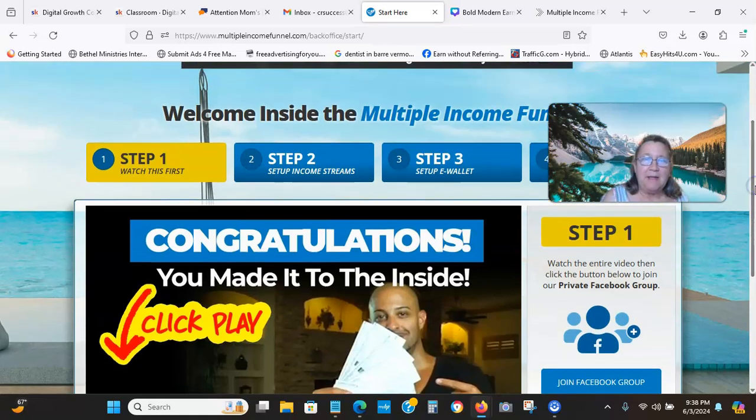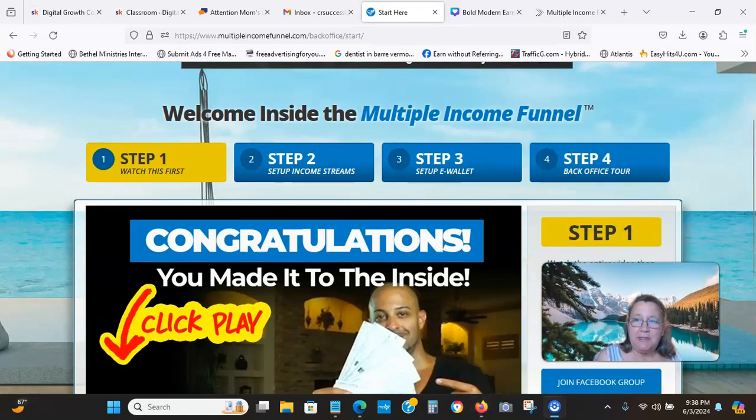So watch that. Step two is set up the income streams. Step one is just you joining this. When you paid your $50, there's also an option to pay for the year if you want to save yourself a couple hundred dollars. You can pay for the full year, then you don't have monthly payments, and then you come in. Income stream 2 and 3 are yours. Then you set up your e-wallet. That's how they pay you. Okay, it's very quick and easy. And then step four is setting up your back office.